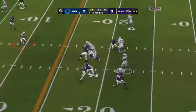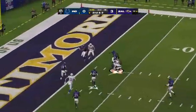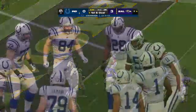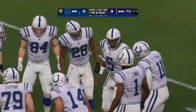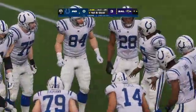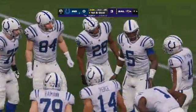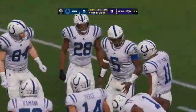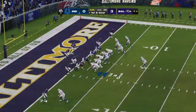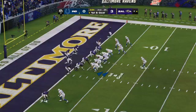Richardson. Firing quickly here, and that's complete. And the Colts are looking at 1st and goal as he's tackled all the way down at the 2-yard line. It's all pretty simple sometimes, isn't it? Go where the defenders are not, and he does exactly that. Makes a nice catch to move the chains. Defense, got to find a better way of accounting for the shorter routes that are being run against them.